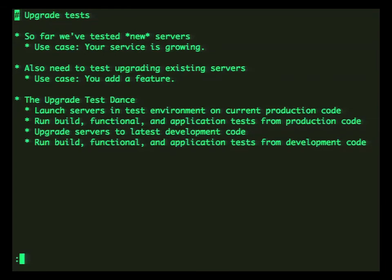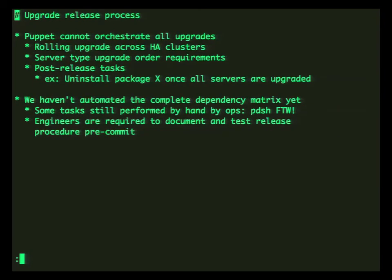This is something we've only just started actually doing fairly recently. Before this, we did it relatively manually, and it was painful, and it slowed our release process down. So, as I said, we just started doing this.